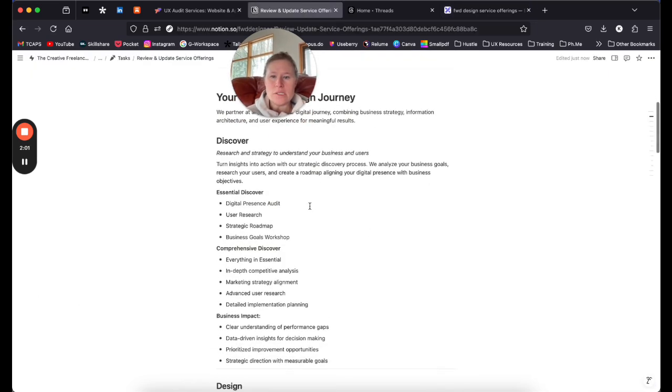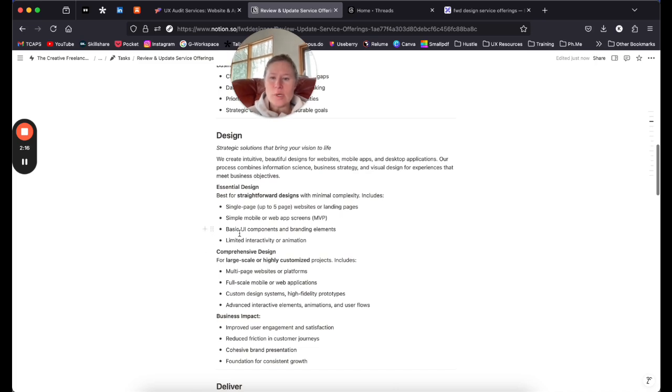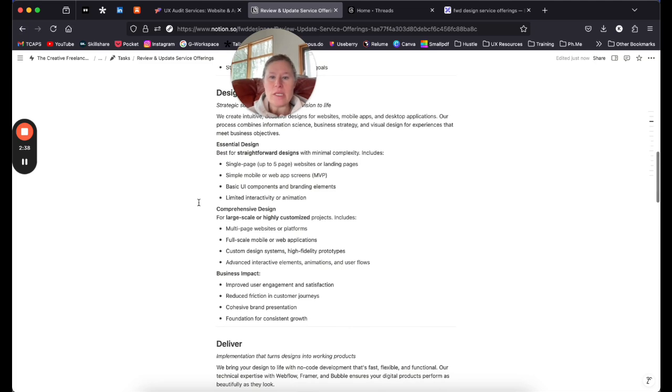I outlined everything. There are 2 tiers within each phase, I would call it. In discover, there's the essential, which is kind of the bare minimum, and the comprehensive tier. In the design area, I've broken it down based off of the project complexity, because everything in the design would include information architecture, site maps, wireframes, prototypes. Everything in the package would be the same. It just differs based off of the complexity of the project. So the essential tier would be straightforward designs, simple websites or web apps, mobile apps that may only have a few pages. Maybe it's an author who wants to showcase their products, something like that.